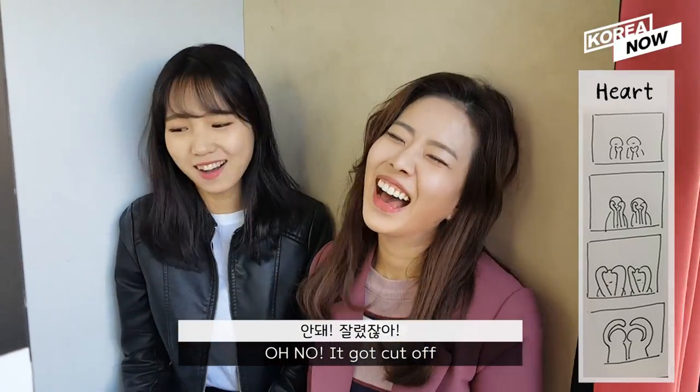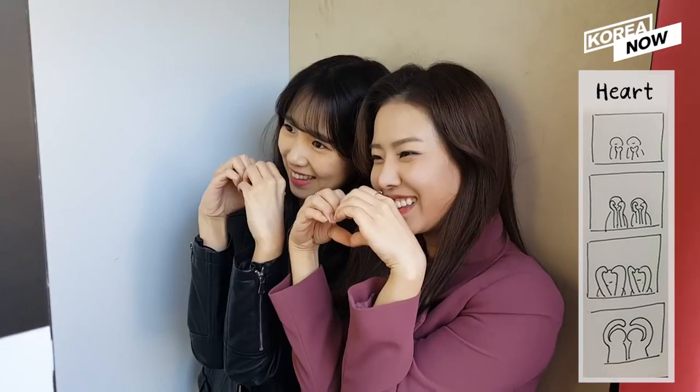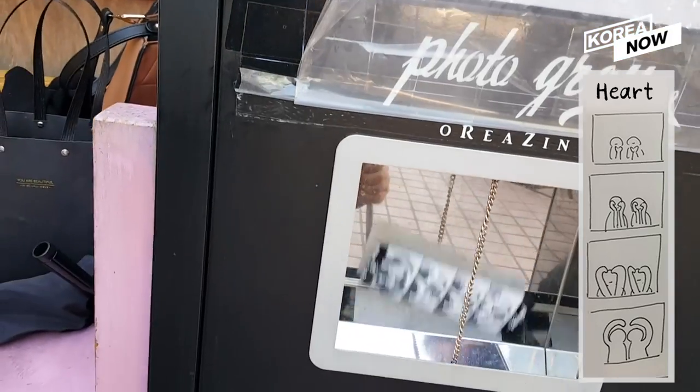Choose. 3, 2, 1. Oh, wow. It got cut off. Oh, you want to retry it? From the beginning. Yeah. You're so bad at this. Then. They give you only one chance to retake.